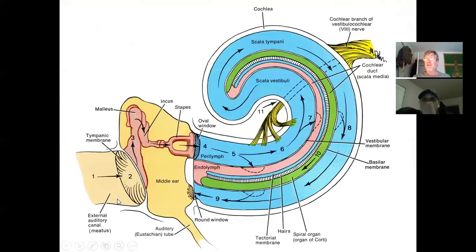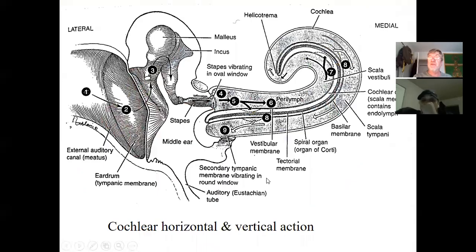Pushing in, maybe the indentation takes place here, maybe the indentation takes place there, who knows? But these little weird white lines, I guess, are what they're trying to draw as hair cells, okay? Inside the scala media. Perilymph, perilymph, endolymph. And yes, I guess this green is the basilar membrane. I guess this blue here is the tectorial membrane, and these are the hair cells that would be standing in between those.